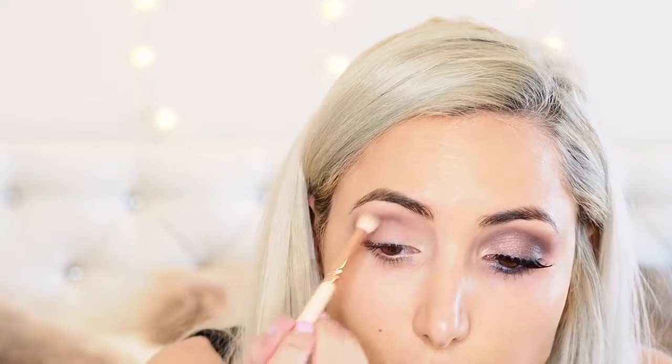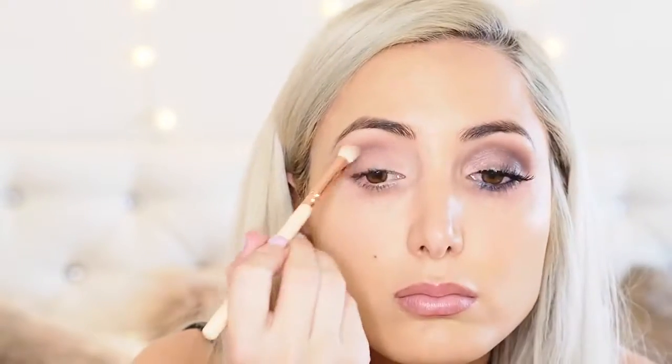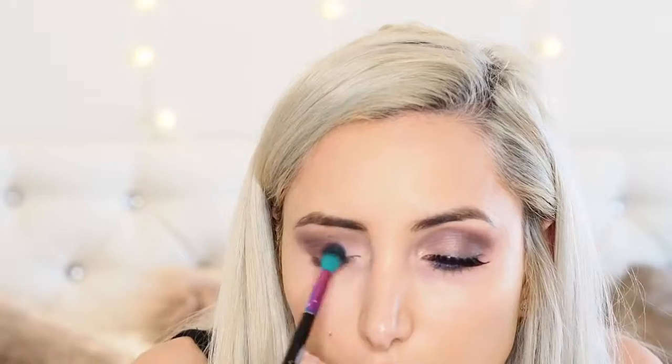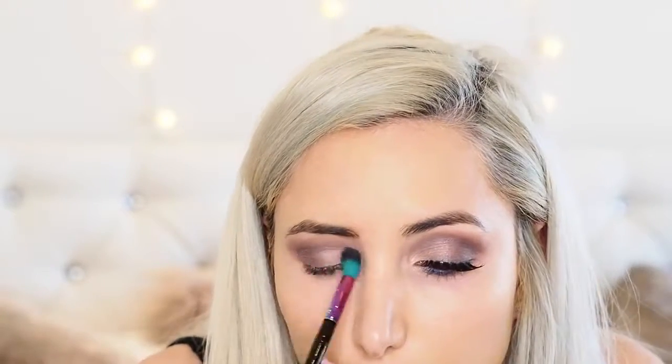Setting into my crease, now I'm using the plateau color, and I wanted quite a dark color, so I just keep reapplying this, keep blending until I get the desired pigment. And then I'm using the flatter brush, and I'm using the plateau and the Meraki color together, just in the corners, so not fully over the lid, not fully into the crease, just the outer corner. And I'm just taking a blending brush and blending that all in together.